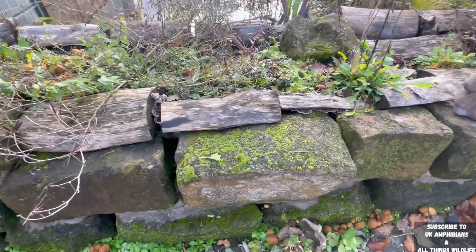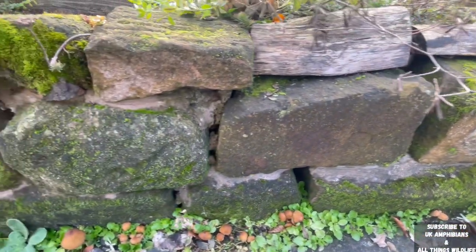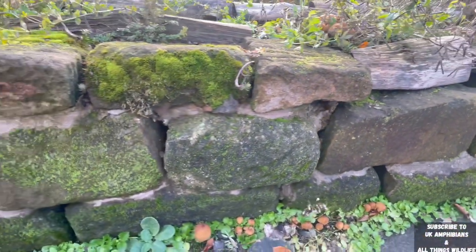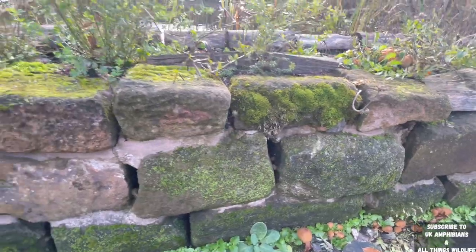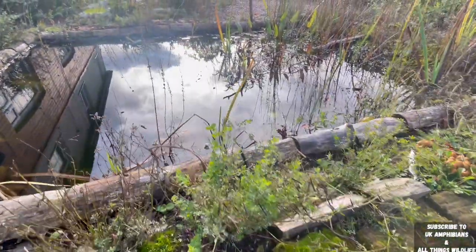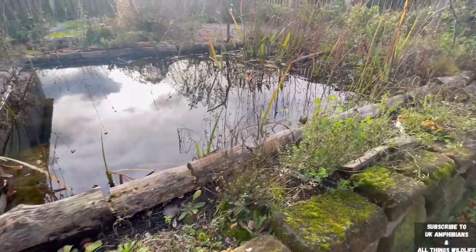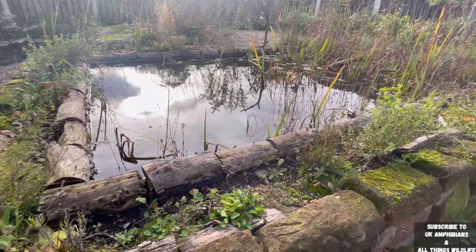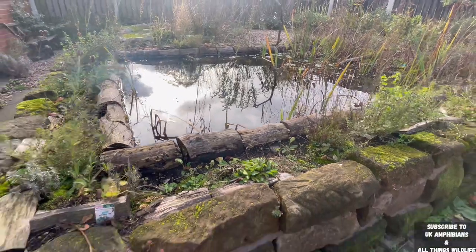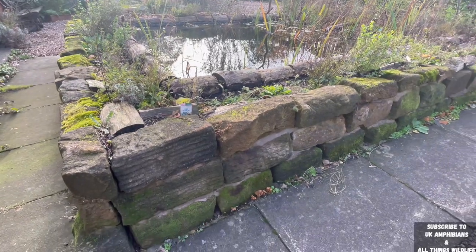So all this stone wall here is the Hibernaculum, which should be getting plenty of use now as the weather's getting colder. All the amphibians will be going in there to hibernate. Not only amphibians, could be mammals, insects, anything that lives around the garden that needs to overwinter and hibernate can go in that and save themselves over winter from the freezing frosts.